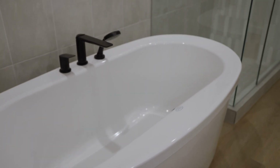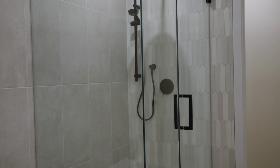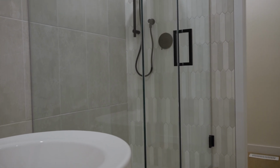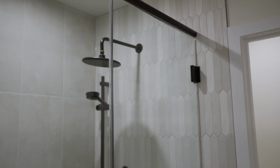Proceeding down this way, we have the master ensuite. Right there, we have a freestanding bathtub. And as you can see over there, we have a shower with an all black shower head. It's really clean. We really wanted to make sure that we didn't have chrome or nothing like that in there. Chrome, stainless steel, whatever you call it. It's all black hardware, and we've got the glass shower. It's a really cool place that I'm excited to, of course, shower in.